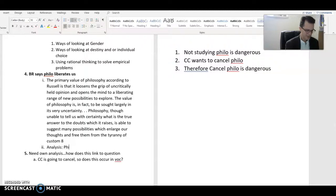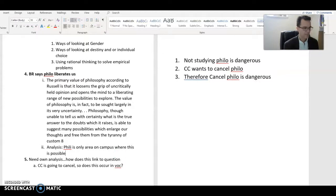Kind of the analysis right now is just Philo is awesome. Well, it's the only area on campus where this is possible. Need to analysis the length of the question. So how does this occur? Is it going to count? Does this occur in Vogue? I'm going to say no.